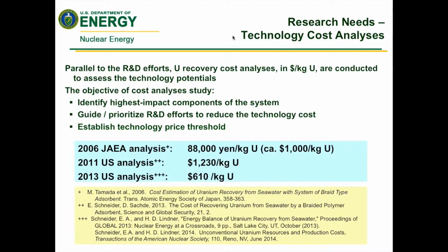And another one is technology cost analysis. So what we try to do here is assess technology cost potentials. For example, we want to identify the highest impact component of the system. Then we can guide or prioritize our R&D research effort to reduce the cost. And then we also want to establish a technology threshold. In this case, if we can identify the technology of uranium extraction from seawater at whatever price level, for example, $300 level, then we'll make sure we have an unlimited supply of uranium at $300 per kilogram uranium. That's our goal. For example, I give here in the box is JAEA, a Japanese colleague. They studied, based on their analysis, it's about $1,000 per kilogram uranium back in probably the 1990s.